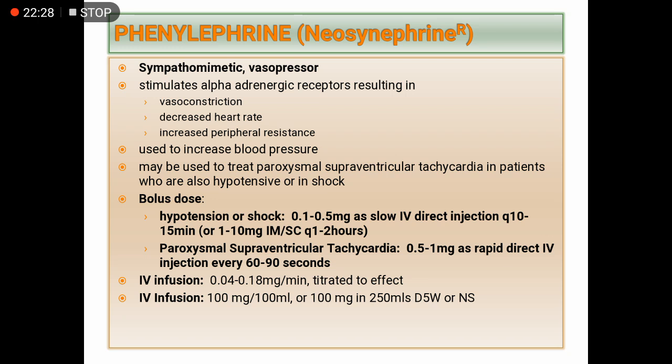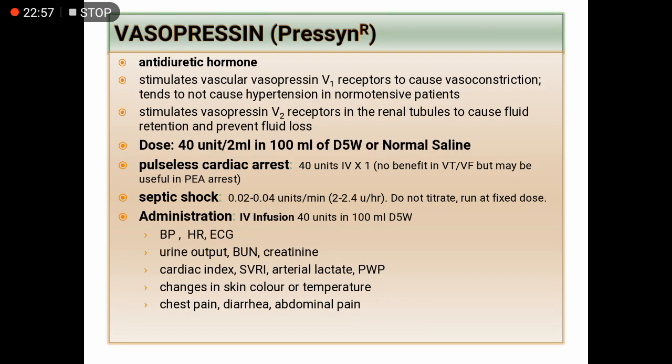For paroxysmal supraventricular tachycardia, the dose would be 0.5 to 1 milligram as rapid direct IV injection every 60 to 90 seconds. For IV infusion, we had the dose of 0.04 to 0.18 milligrams per minute titrated to effect. The concentration is 100 milligrams in 100 ml or 100 milligrams in 250 ml D5 water or normal saline. Vasopressin, it's anti-diuretic hormone.